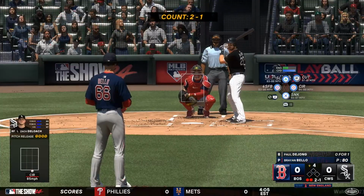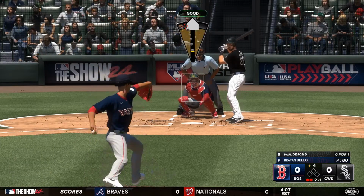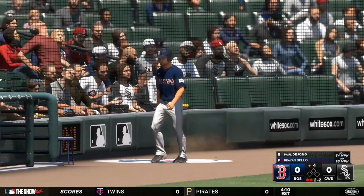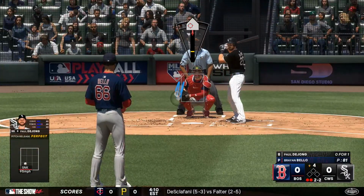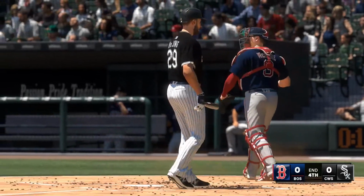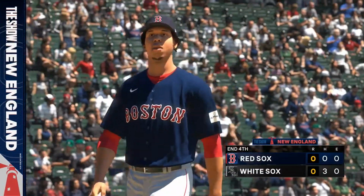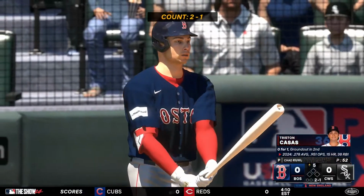So digging in, Paul DeYoung. 2 down, nobody on. And that one fouled off. Got him. And it's a 1-2-3 inning. Nothing doing for the White Sox. And we're still knotted at 0. And we're back. We go to the top of the 5th.